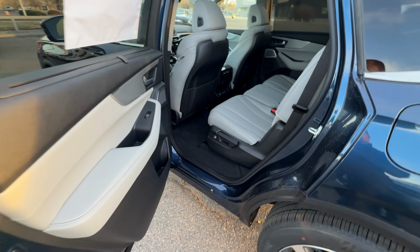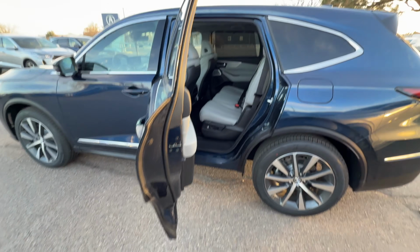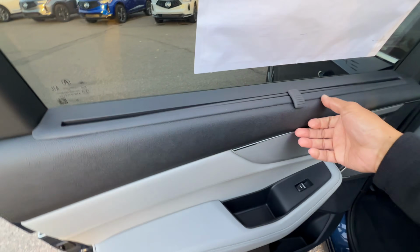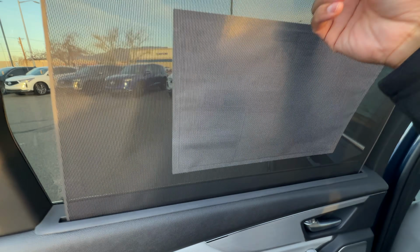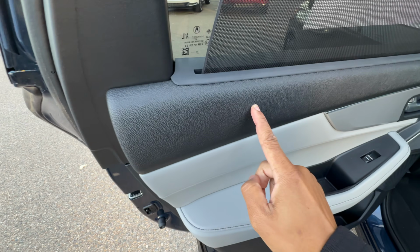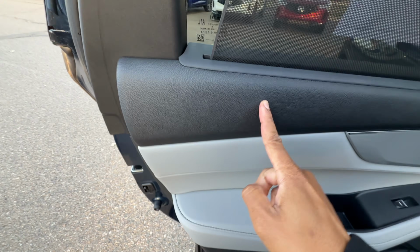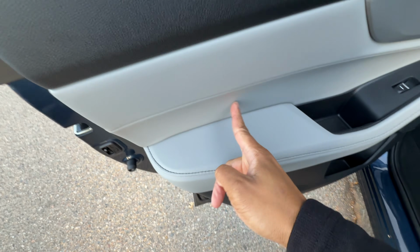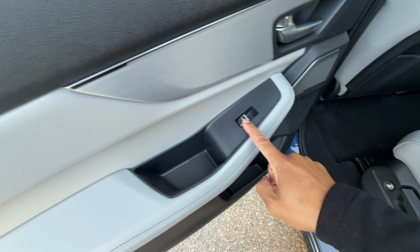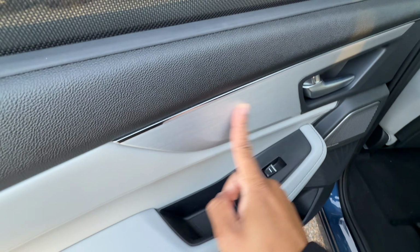This is how wide the rear door is open, so your kiddos can get back there, or your rear passengers. You do have sunshades built in. Get your peasant blockers built in. It's actually semi-soft touch up here. Not as soft as the front seat, but semi-soft, a little soft. Soft here, soft there when you rest your elbow. Black stitch. You have a window switch here. More of that aluminum look back here.